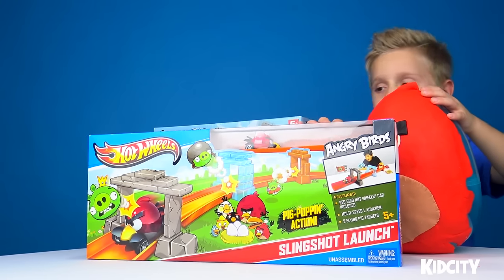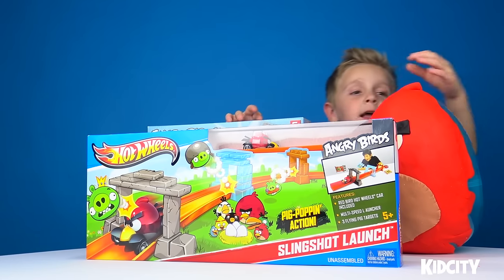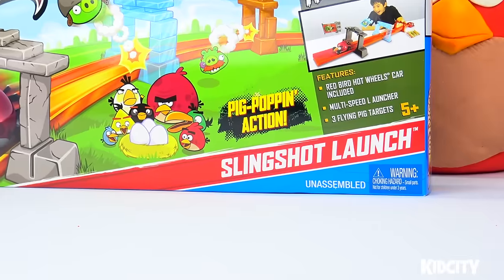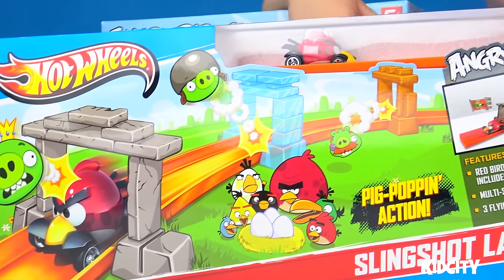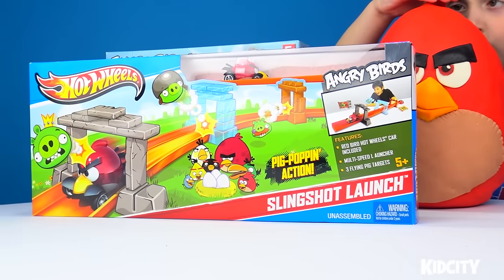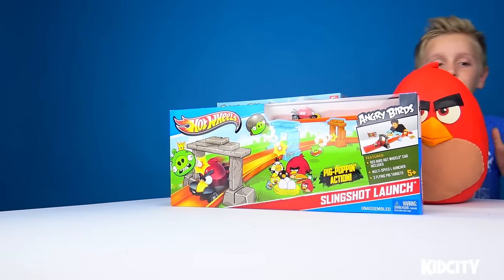We're gonna open this, and I'm gonna open this, then Daxi's gonna open this, and then we're gonna open this surprise egg and launch them on this. This is the Hot Wheels slingshot launch. Wow, there's so much Angry Birds things. I'm taller than this Angry Birds egg. See? Let's do it. Boom.